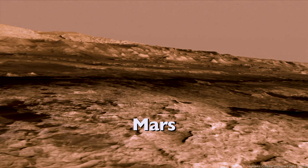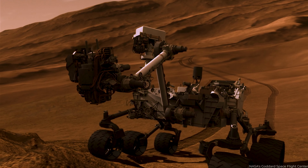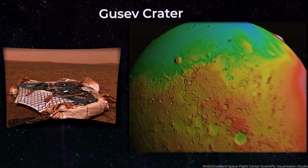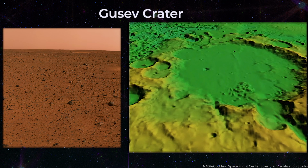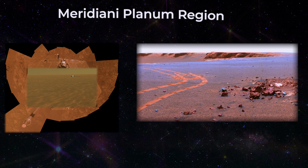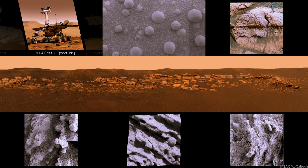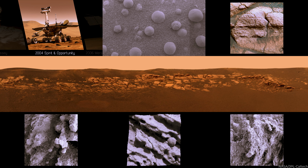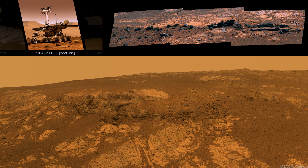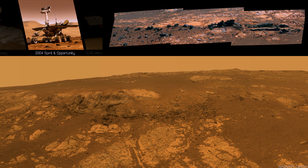These rovers were designed to explore different areas of the planet and search for signs of water and potential habitats for life. Spirit was tasked with researching the Gusev crater, while Opportunity explored the Meridiani Planum region. Both rovers were equipped with cameras that captured high-resolution digital images of the Martian surface. These images revealed the details of the terrain, including rocks, craters, and sand dunes, providing scientists with valuable information about the planet's geological history.